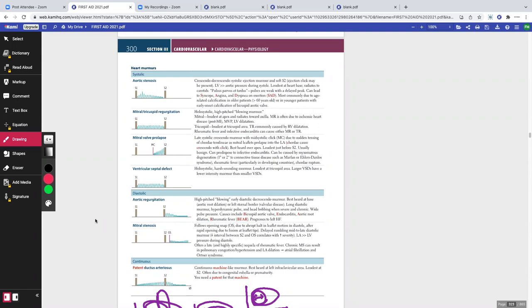Dehydration, will it increase the murmur of hypertrophic cardiomyopathy? Blood loss, will it increase the murmur of hypertrophic obstructive cardiomyopathy? Okay, less venous return to the heart, will it increase the hypertrophic obstructive cardiomyopathy? Okay, so you guys get the idea.